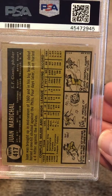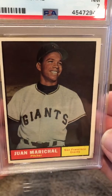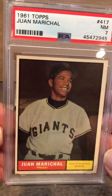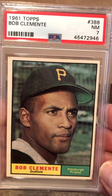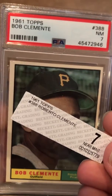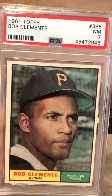Little OC on the back, so a little bit more OC, they would have knocked it down, I'm pretty sure. And this is a rookie card from the '61 set. Here's another one, did real well. '61 Clemente, near mint 7, and there you go. 7, so straight across.